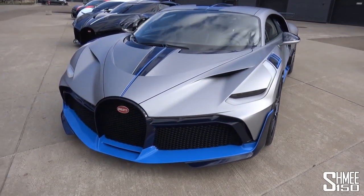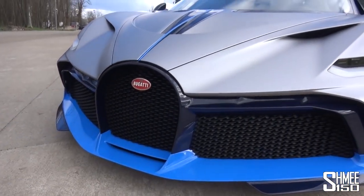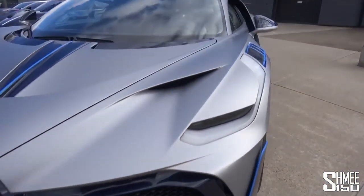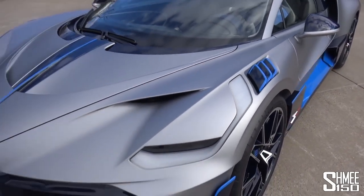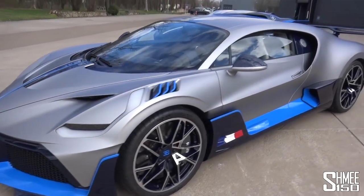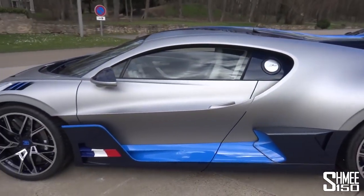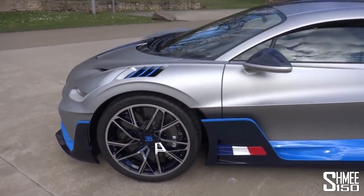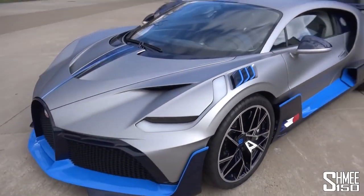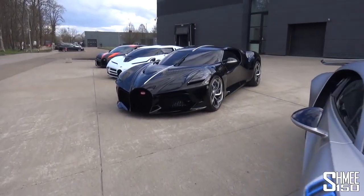But just look at this thing. The lower front nose, the even wider horseshoe grille than the Chiron, those new lights as well, the way they wrap around and loop up over the front corners towards those louvres. The design is crazy. It is wild. It is supposed to be something different and to stand out, and it definitely does that when you see it here in the lineup.